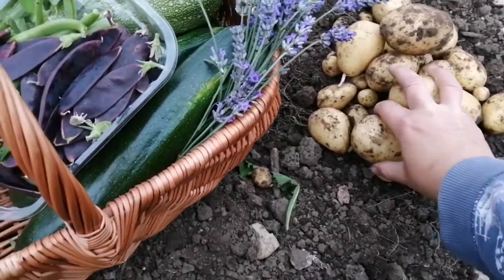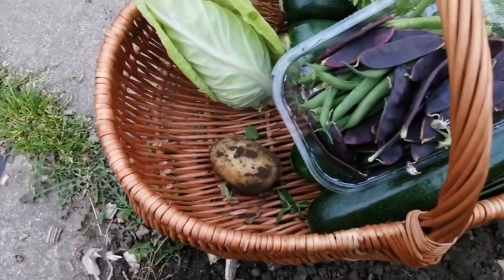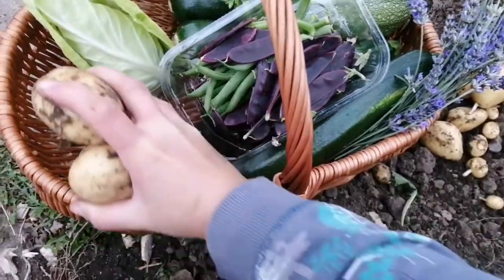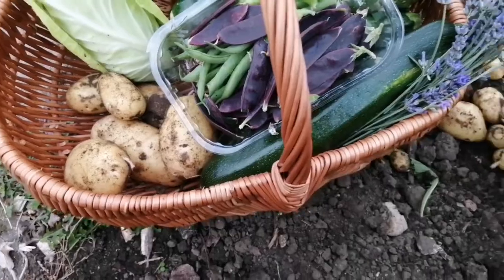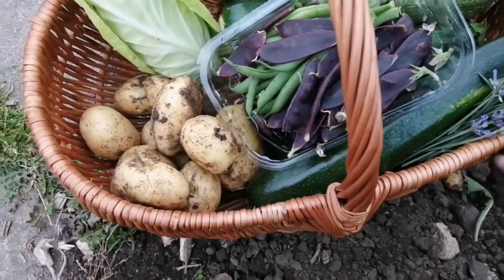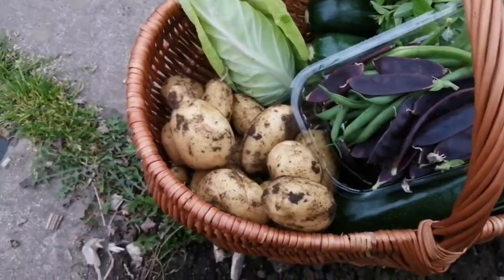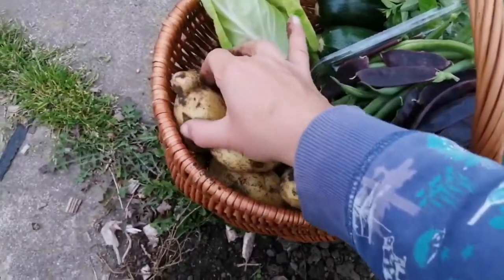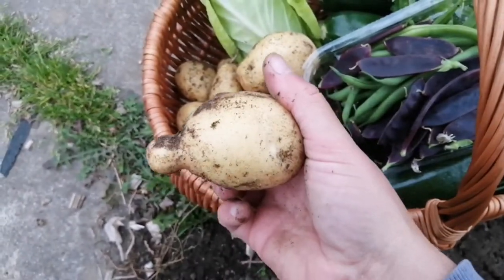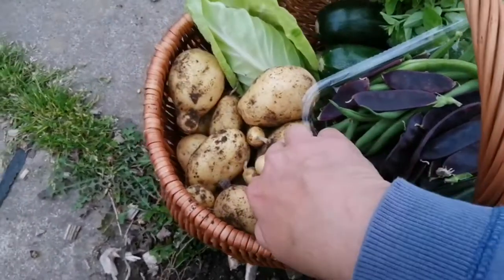Nicola potatoes. That's a nice haul from just one plant. I'll put those in the basket. Even the little baby ones, because if you leave them in the ground, they grow. It's a funny looking one. You could put eyes on it, it could be a person. Hello. Don't need the dirt.